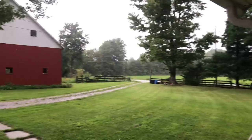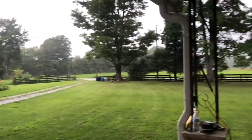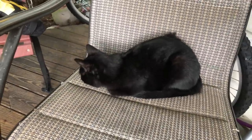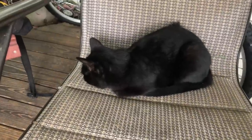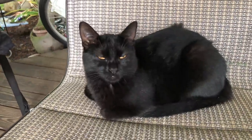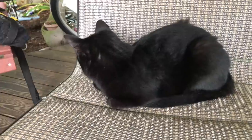There's Chessie. Hi, kitty. Thunder doesn't bother her. She's not afraid of it. Hi, kitty. Hi there. Hi, Kiki. That gets her attention. What a cute cat. She's got it made here.